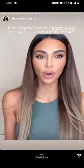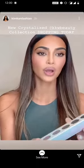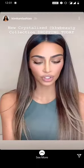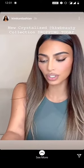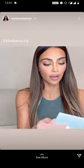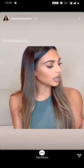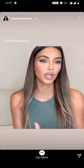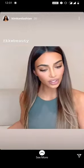All right, guys, so I wanted to show you a little bit of the palette that we used. This palette, you guys, I am so obsessed. You can't see my swatch. But we used a little bit of the color Crystallized on the eye. We used Matte Tiger's Eye and Mother of Pearl from our new Crystallized palette. I love this holographic packaging.